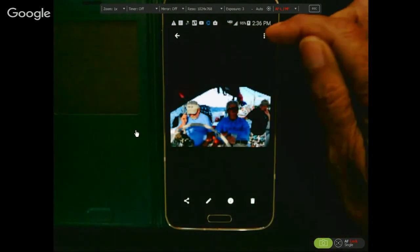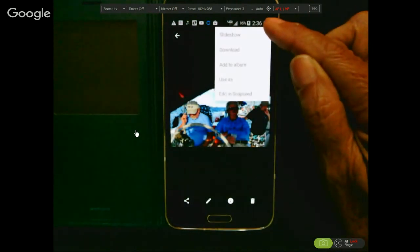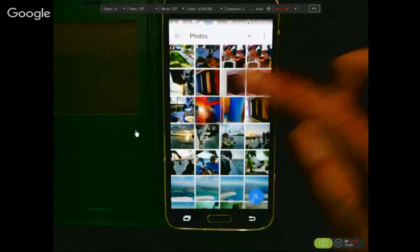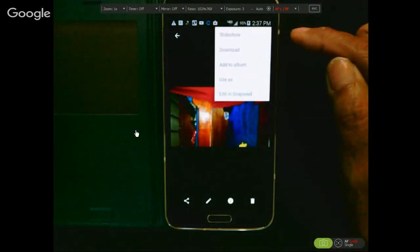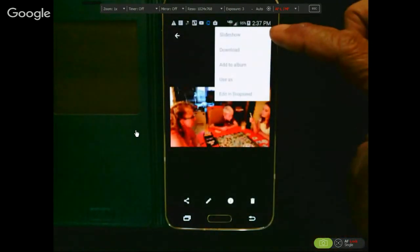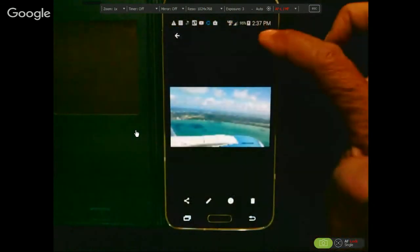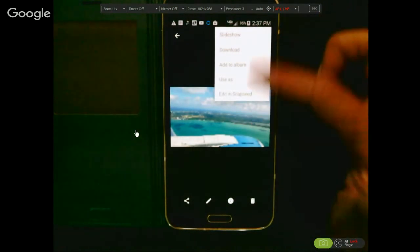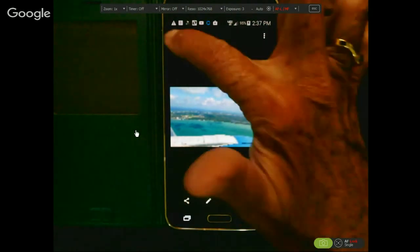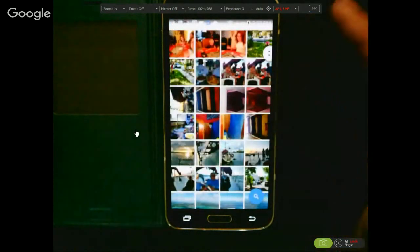If, however, I tap on the three-dot menu at the top, I have the option. Okay, this one must not have been taken by this phone. If it's on the phone, you have the option, and it is backed up in the cloud, then you should have the option of just deleting it from the device. Yes, I should have the option to delete from device. Maybe I think I already have. Yeah, I think you have. So if you don't have that option, it means that that photo does not exist. It has already been deleted from the device.